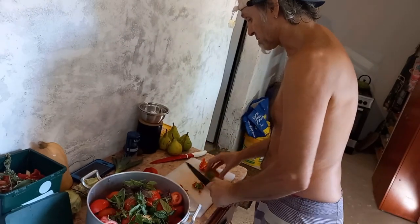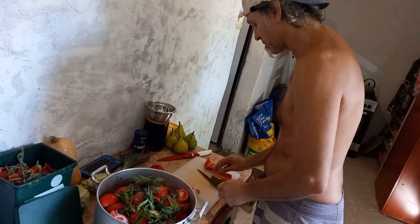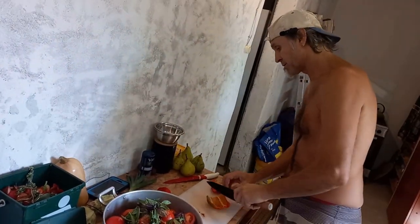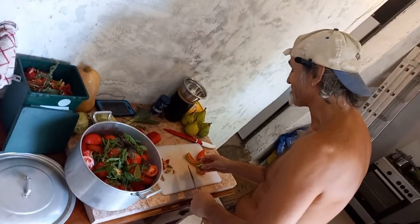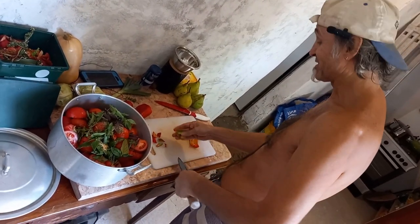Some of our peppers, tomatoes, all our herbs. And tomatoes from the neighbors. Yeah. As well. A couple from the neighbor. Mostly ours. Mm-hmm. You can choose to believe that or not.